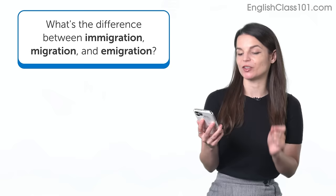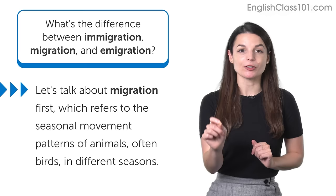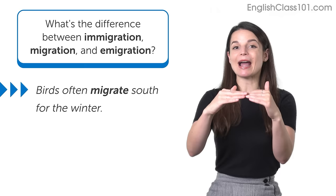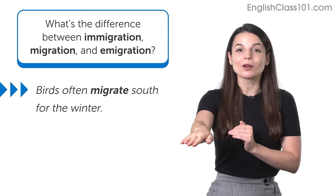Great question. Okay, immigration, migration, emigration. Let's talk about migration first. Migration refers to animals, the patterns of animals in the different seasons. So we often use migration to talk about birds. So migration refers to the seasonal movement patterns of animals. So birds often migrate, that's the verb form, they migrate south for the winter. They go to warmer climates. So the noun form of this is migration.